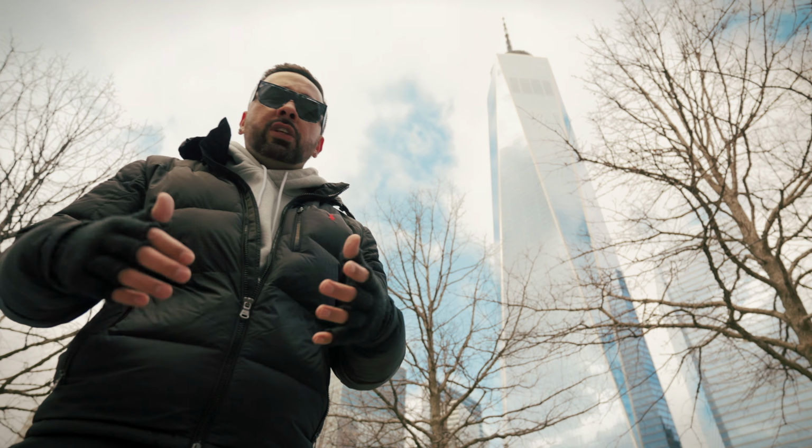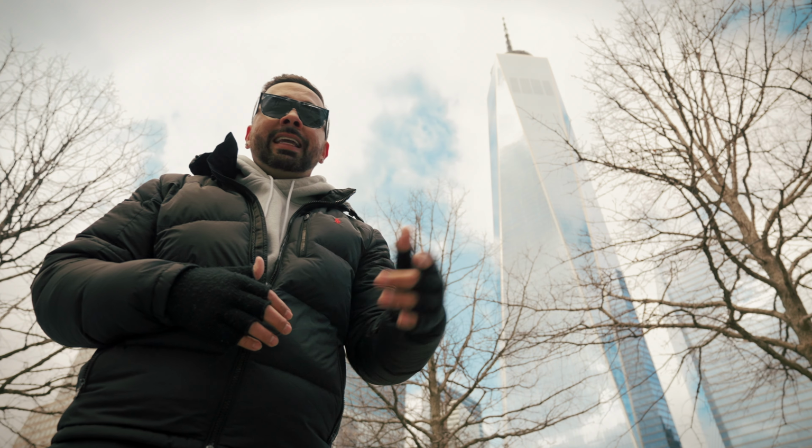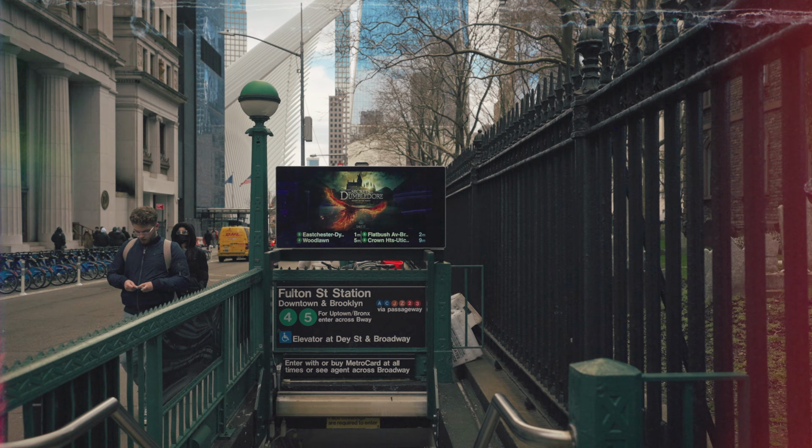To get to One World Observatory, take the 1 train to WTC Cortlandt, the E train to World Trade Center, or the 4 or 5 train to Fulton.